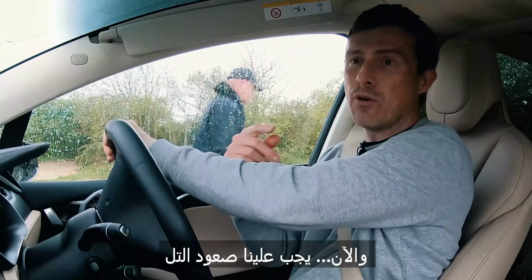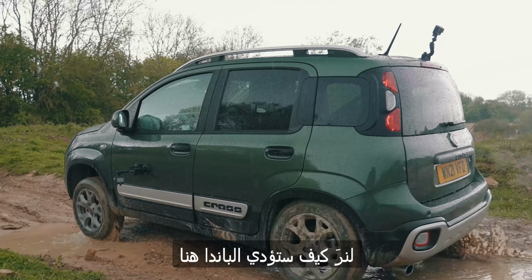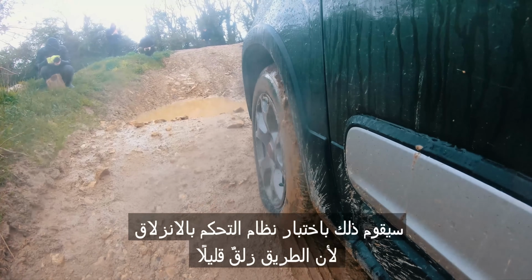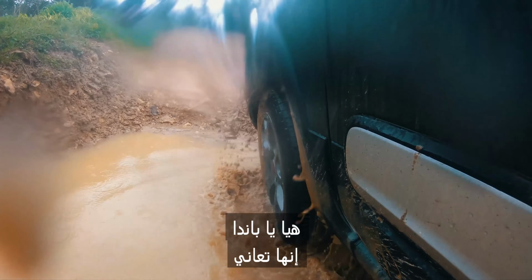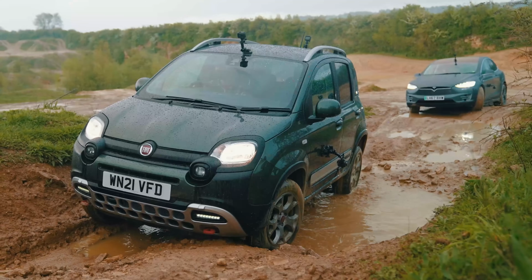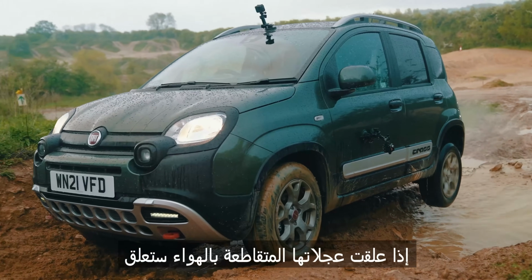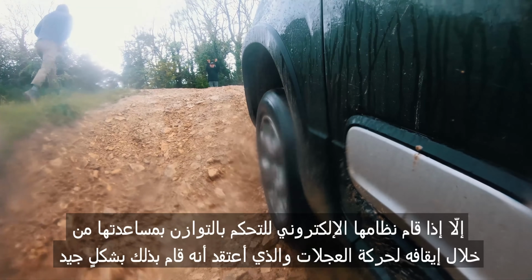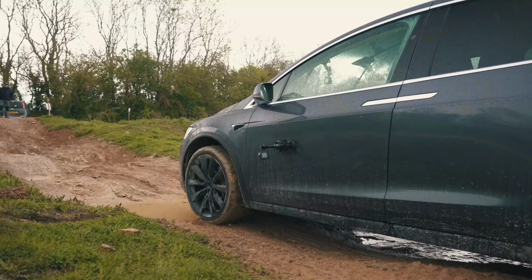Now we need to go up the hill, and this is a bit more extreme. Let's see how the Panda does up here. This will test the traction control system as well, because it's all a bit slippery, and the cars are on their road tyres. Go on Panda, it's struggling because it hasn't got much power. This has got all the power. Look at that with its wheel in the air. Oh, is it gonna get stuck? Oh no. If it gets cross axled, so it has diagonal wheels up in the air, it will be stuck, unless its ESP system sorts itself out by braking the wheels, which I think it did. That did well. God, it's all on me now.